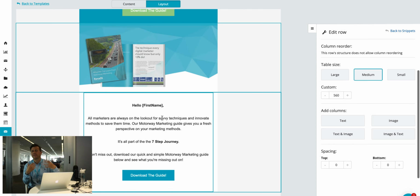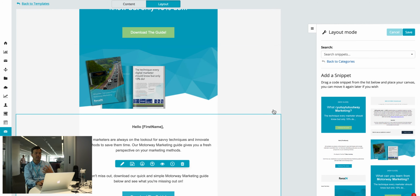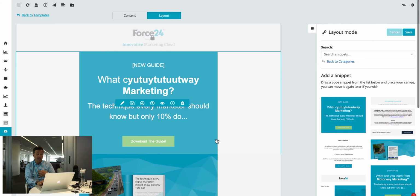But the point is, even if you have got a complicated email, you'd save out that structure and just save it into your library, then drag it in, drag it in, drag it in. Easy peasy. Now, I've still got all the same customization available to me within these templates, within these assets, as I did if I had created it from scratch.